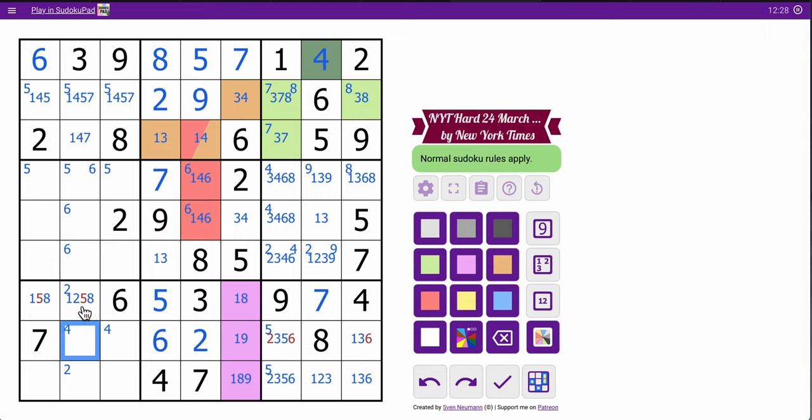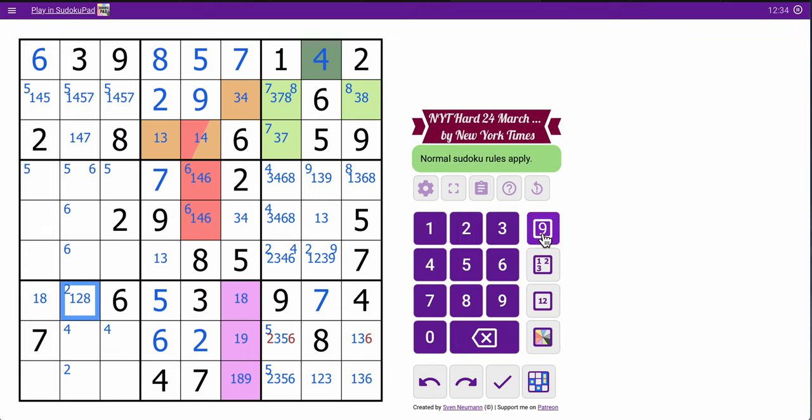See, this is not 2, that's not 5, that's not 5. 1, 8 pair makes that a 2 in row 7. See, neither of these are 6, and that's not 2. So we've got 6 down there at the bottom corners of box 9.